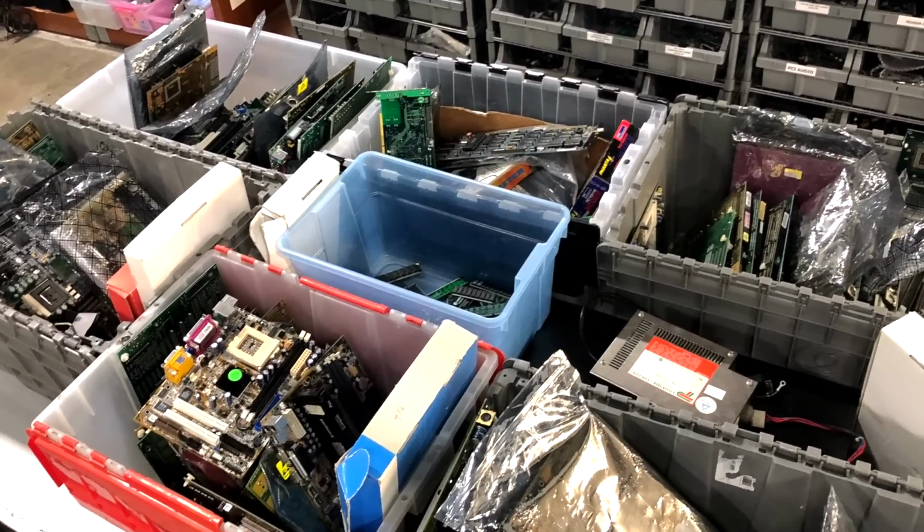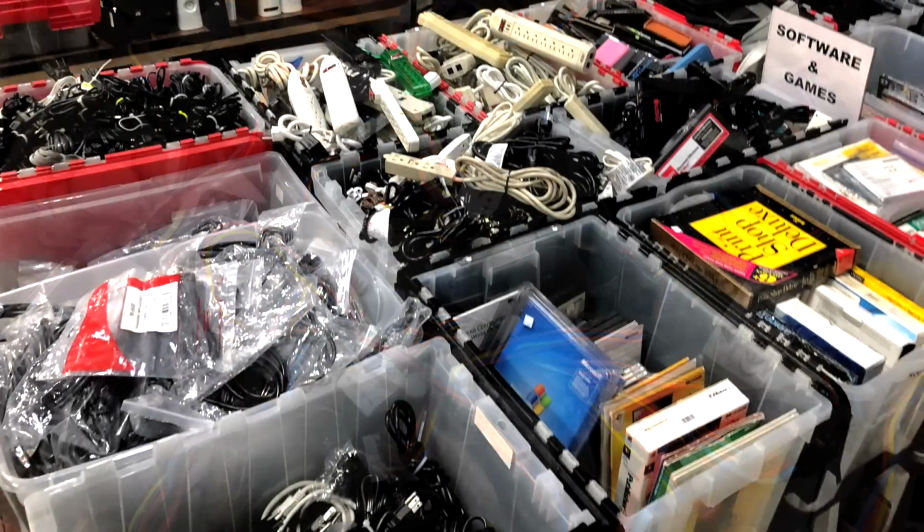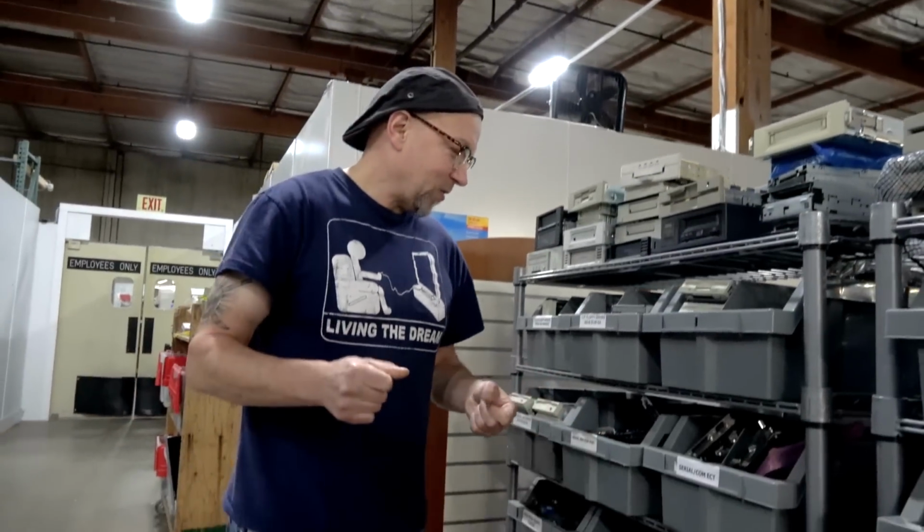So basically anything I want from back in the day to build a computer, they're here. Thing is, I can either pay these guys to build it, or I can take a crack at it myself, which probably means they're going to build a computer for me. Or I have a great smoke test.